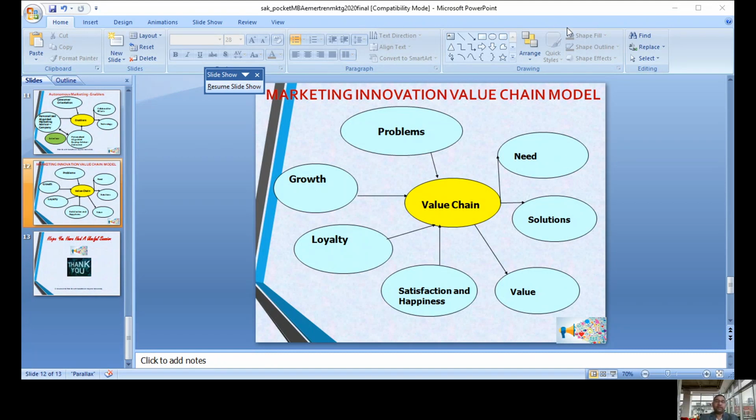So you can see in this PPT how the marketing innovation value chain model works. It starts with identification of consumer problems. Those problems lead to a need. The consumer identifies a need, and that need is solved by solutions offered by companies through innovation practices. That solution will offer value to consumers. Once consumers see the value, they get satisfaction and happiness, and that leads to loyalty, brand referrals, brand ambassadors, evangelists, and finally to growth. It's like a cycle. This is what I developed as the marketing innovation value chain model.